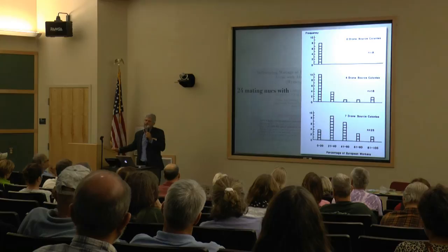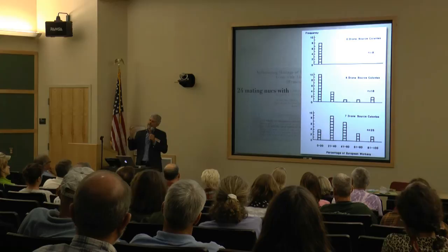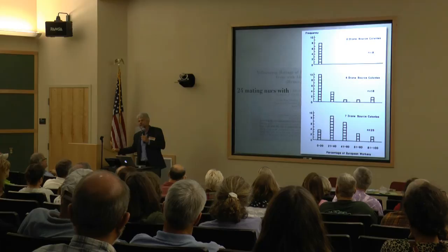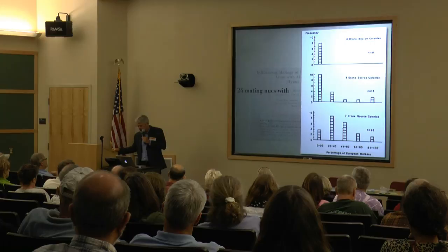So I still think ultimately we want to look at the number of drones represented in a queen's spermatheca. That is ultimately what we need to address and get at. We have shown in principle that you can do it with instrumental insemination. I would like to find a more beekeeper-friendly way. Hopefully I will have that information in another year or two.